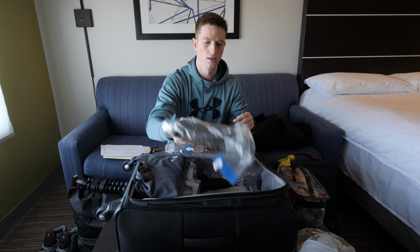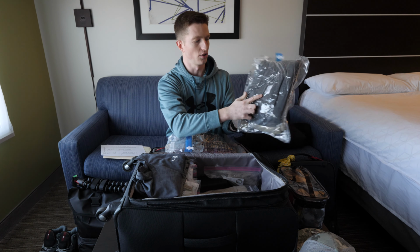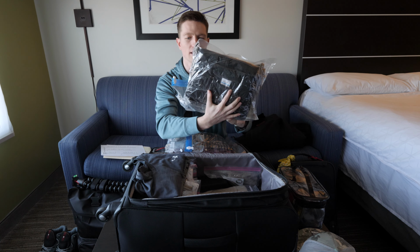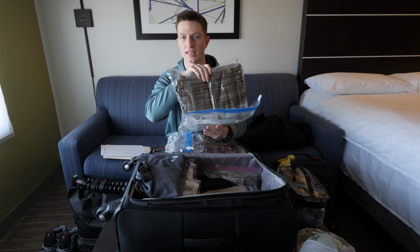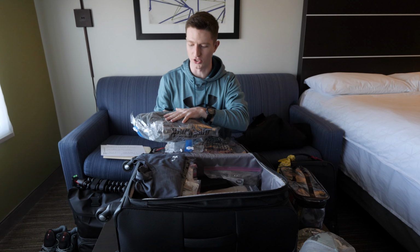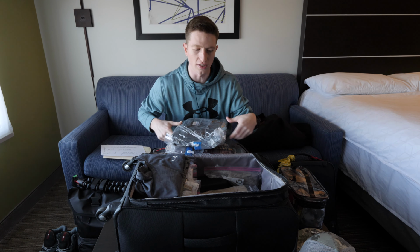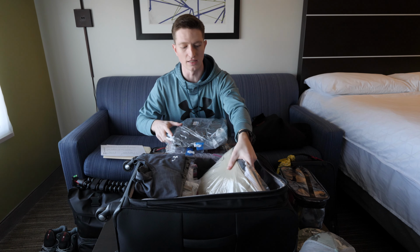Then this is, okay, so this is a coat. You can kind of see it folded up here. That's just a jacket. And then I have some pairs of khaki pants in here. Hard to see, but I like to crush it in these airtight bags so that you can really seal all the air out of it. It makes packing a lot easier.